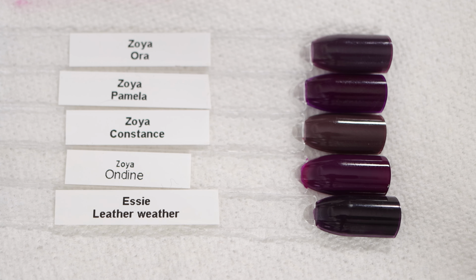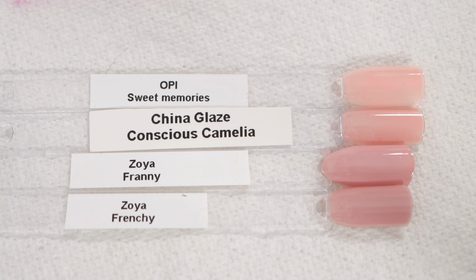Zoya releases shades like Ondine on a fairly regular basis, so I pulled out all the ones that I could remember from the past couple of years. I think I would say Ondine is most similar to Pamela, not an exact dupe, but probably close enough that you don't need both. Zoya's Franny is so incredibly similar to Zoya's Frenchie.